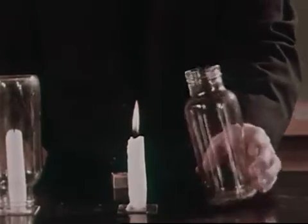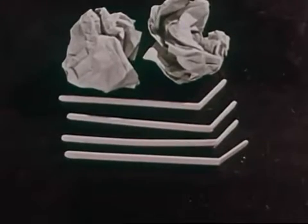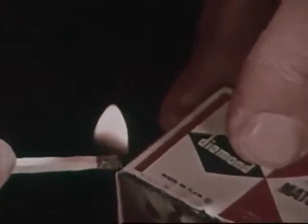When we put a bottle of oxygen over the candle, the flame burns more brightly as long as there is oxygen in the bottle. So, fire needs only that one part of the air we call oxygen in order to burn. We've learned that a fire needs three things to burn: fuel, enough heat, and oxygen. But what is fire?